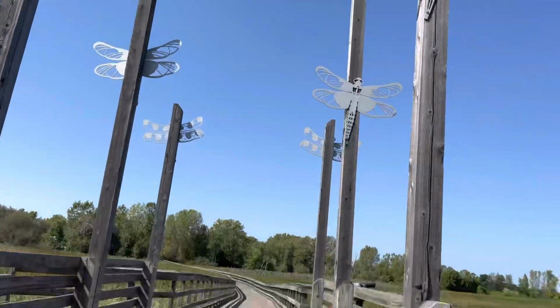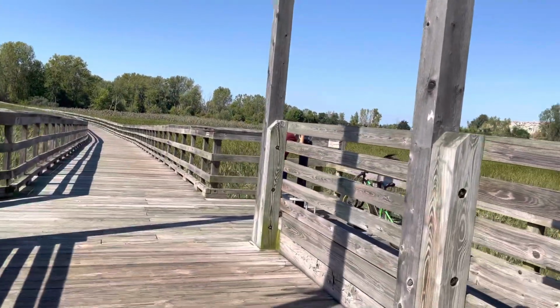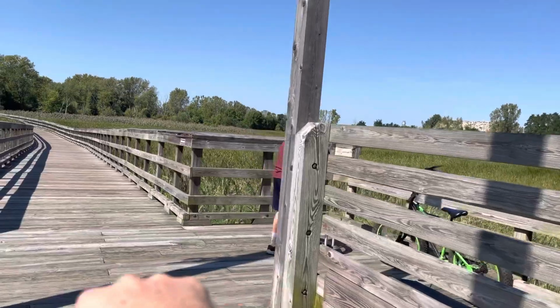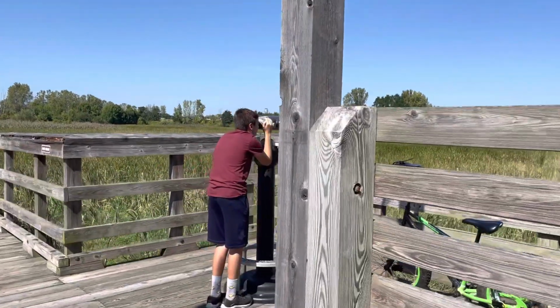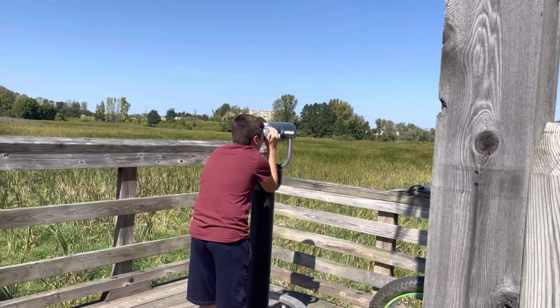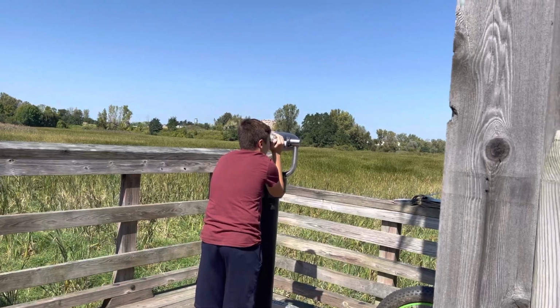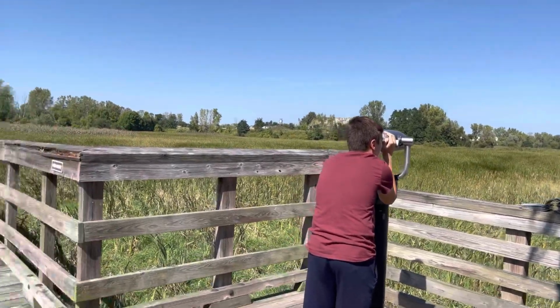Look at these dragonflies. And I would bring Jack here in the stroller all the time when he was little. He loves riding his bike here now. There's a lot of birds, a lot of dragonflies, a lot of wildlife. They got these little spectacle things, don't they, kiddo? Yeah, these are really high quality. Yeah, you can see all the way out there.